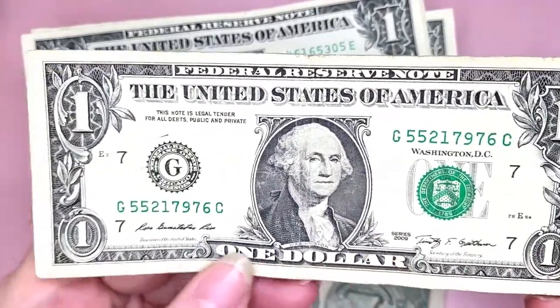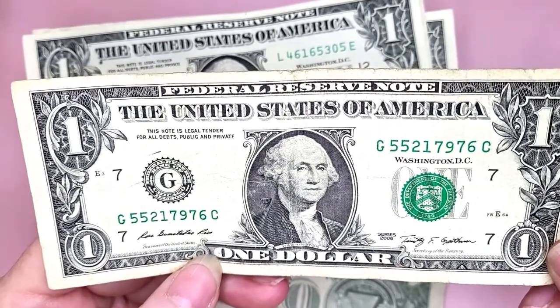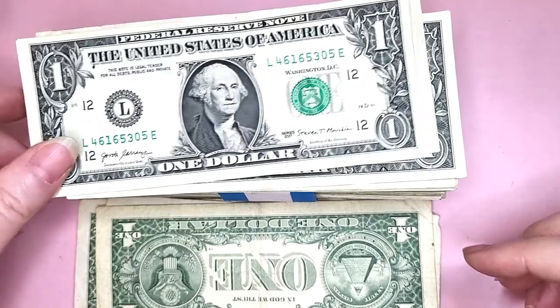This is a 2009 bill as well. This is a pretty old bill. And there's nothing else to it besides that I just want to show you that seal. So we'll move on. Always look for those green seals being offline, as well as your numbers being offline.